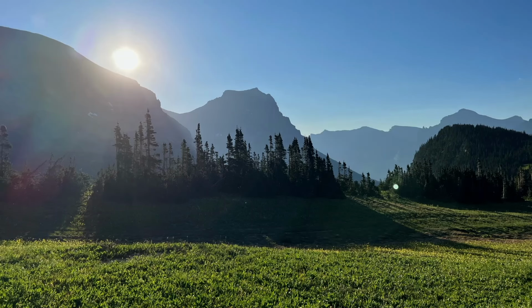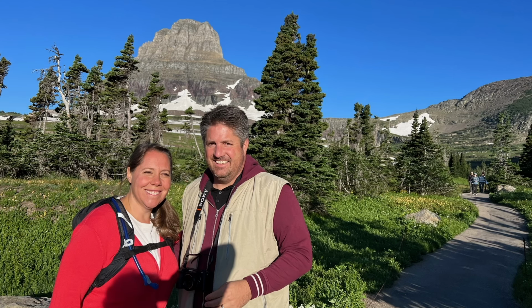I mean, this is actually, even though we can't go on the hike right now, just amazing. We're just kind of enjoying this time up here at the top of the mountain. So anyway, Logan Pass, maybe hopefully this hike will open up later today or something like that. We can get back here, but Logan Pass is amazing.